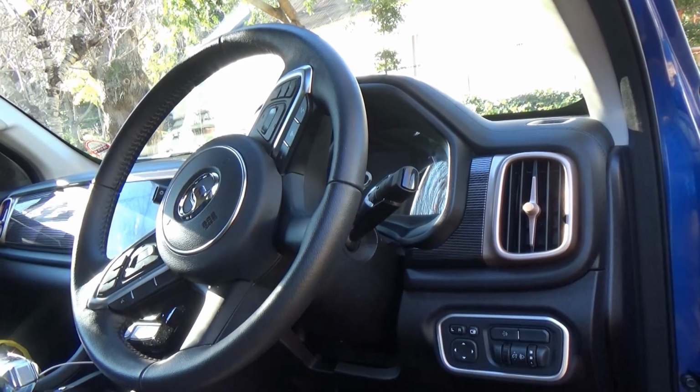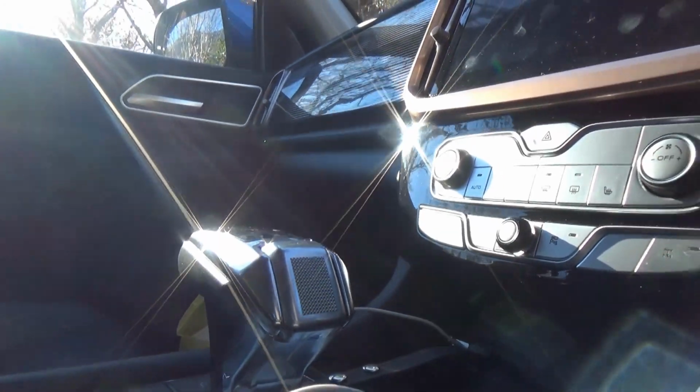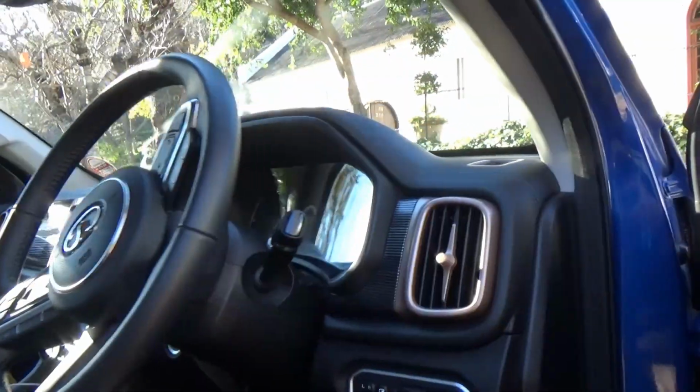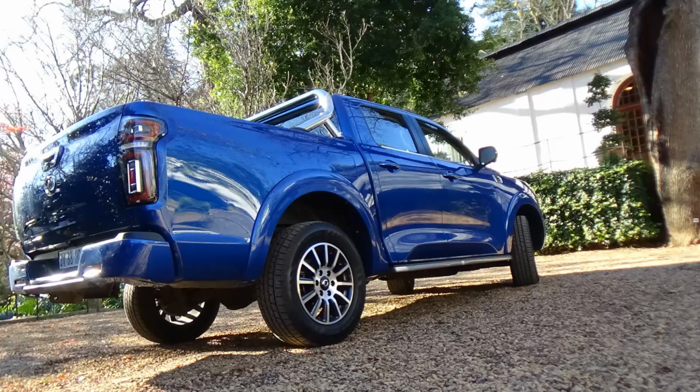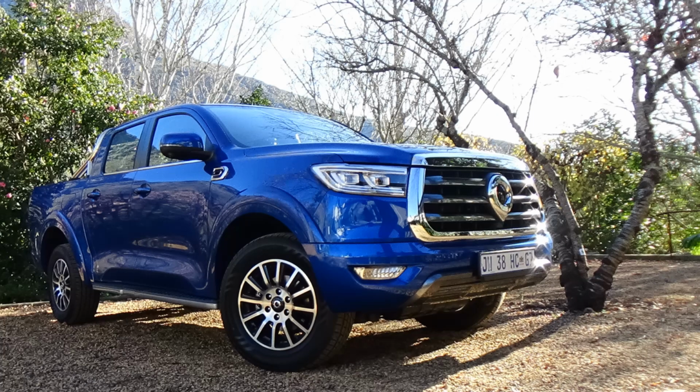of it feels well made. This gear lever reminds me of a Merc gear lever, so they've kind of taken the best and put into this Bakkie, which you can't really argue with. I'm very surprised with the torque on this and the speed on this engine. For a big truck, it certainly goes.